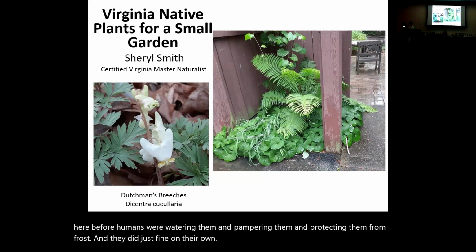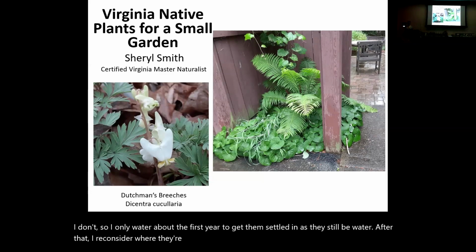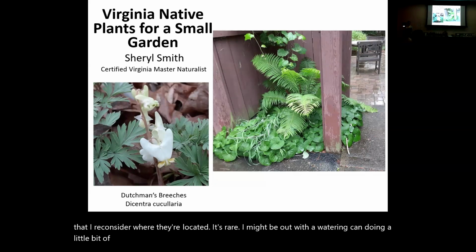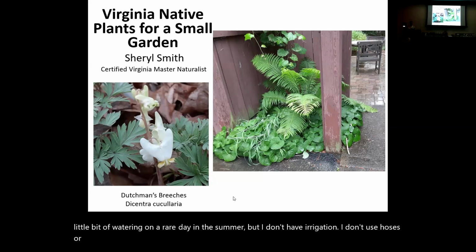So I only water about the first year to get them settled in. If they still need water after that, I reconsider where they're located. It's rare, I might be out with a watering can doing a little bit of watering on a rare day in the summer, but I don't have irrigation. It's nothing like that.